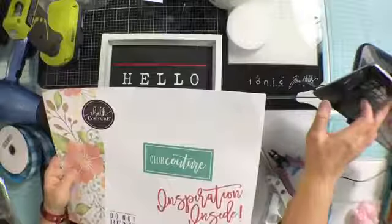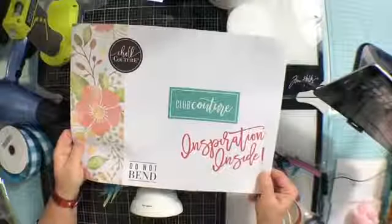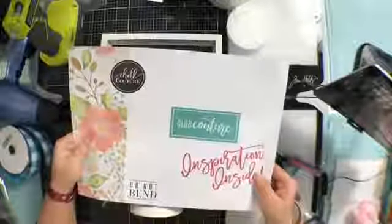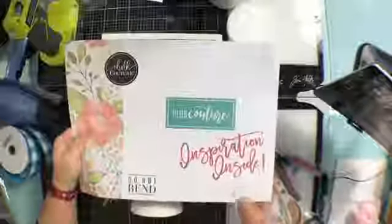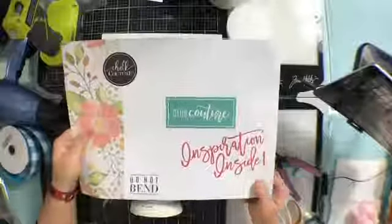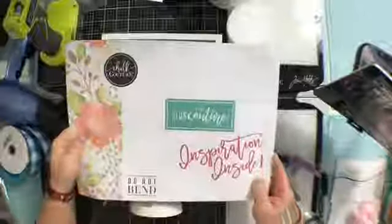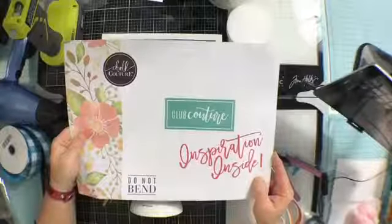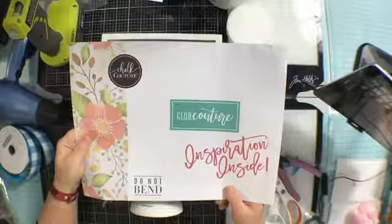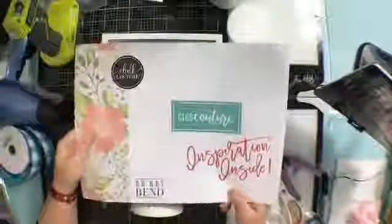We'll get back to the table view. It will come in an envelope like this. And I'm sure we don't get the paste, but this is what ours looks like. So I'm pretty sure it will be the same, but your pastes and squeegees will still be in this envelope. So this is what you're going to look for every month in the mail. And it comes, I think, around the 15th, but maybe sooner of every month.